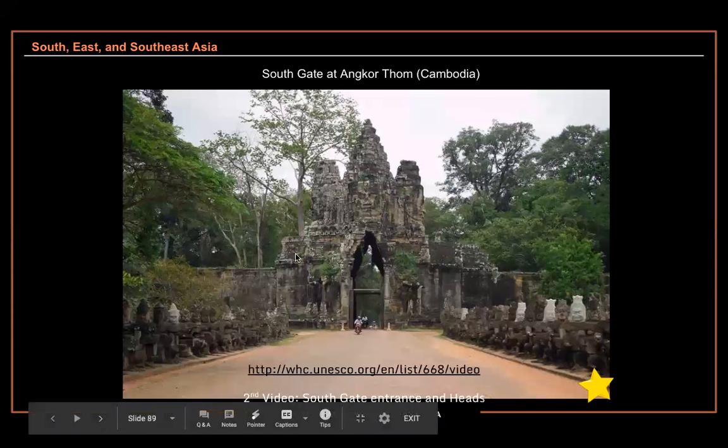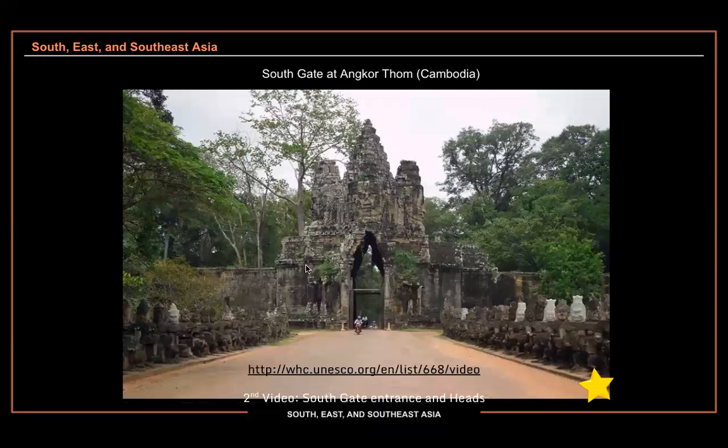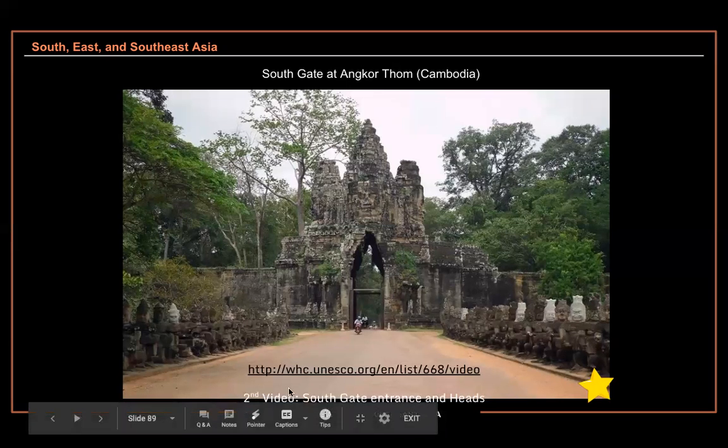So here's the southern gate. You can see the monumental gateway that leads in and out of Angkor Thom, the city. You can see the relief carvings, and you can see a giant colossal face image here. That second video has some details on that.